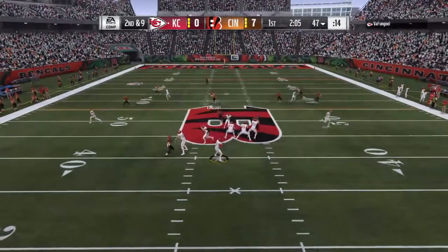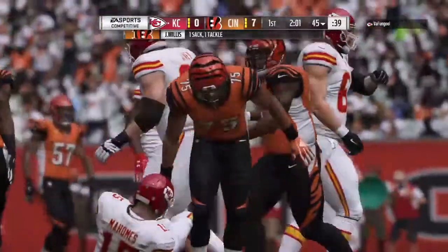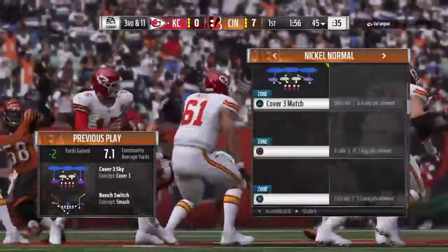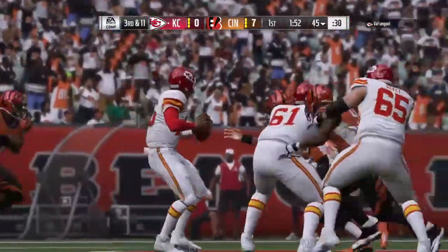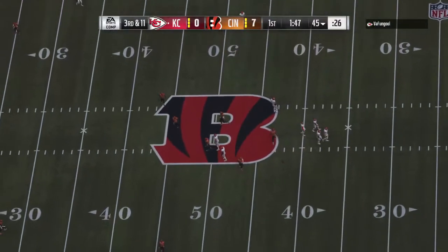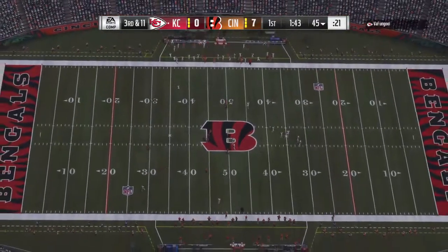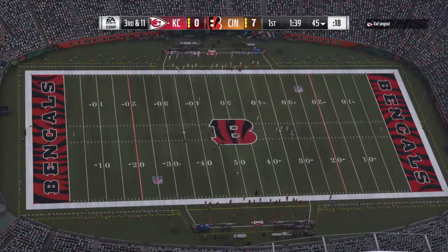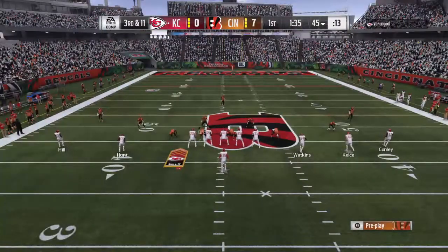On second down, here's Mahomes. Under pressure here, and down he goes. Sacked back at about the 43-yard line. Jordan Willis able to drop him for a loss of a couple. Going to need better protection here. 3rd and long following the sack from Mahomes and company.